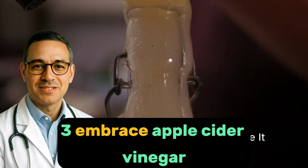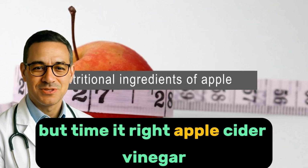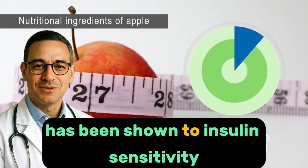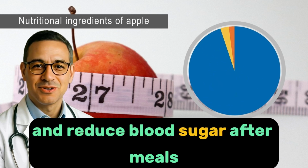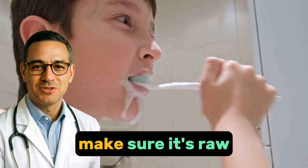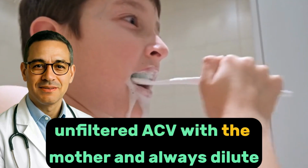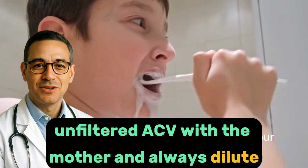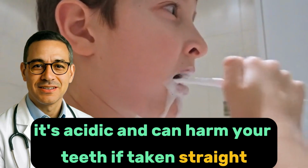Start with your salad or a few bites of chicken, then move on to the rice or bread. 3. Embrace apple cider vinegar, but time it right. Apple cider vinegar has been shown to improve insulin sensitivity and reduce blood sugar after meals, especially high-carb ones. Make sure it's raw, unfiltered ACV with the mother, and always dilute. It's acidic and can harm your teeth if taken straight.